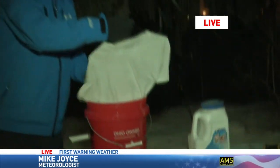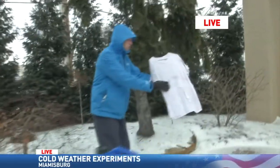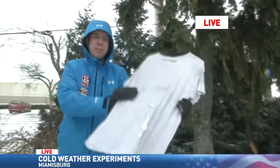I want to see how fast it takes this shirt to freeze, and I'm going to hang it here on the tree. But we got this shirt wet, and it's solid, like a plywood board.